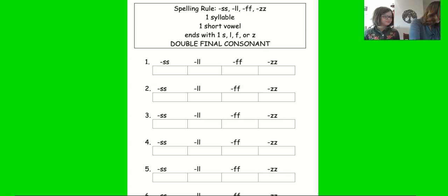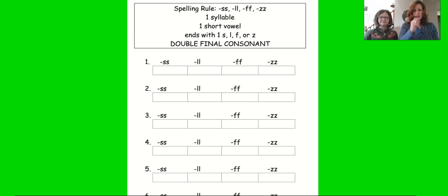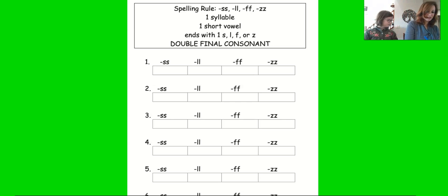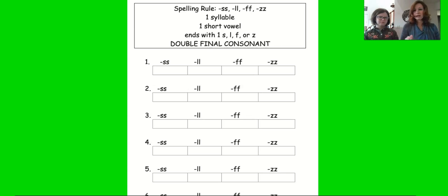Did you know that the name Jill has a double L at the end? Okay, see the double L? Jill. So Jill, double L. Also, fell. Jack fell down, right? And Jack and Jill went up the hill, right? All those end in double L. So those are some examples of double L.